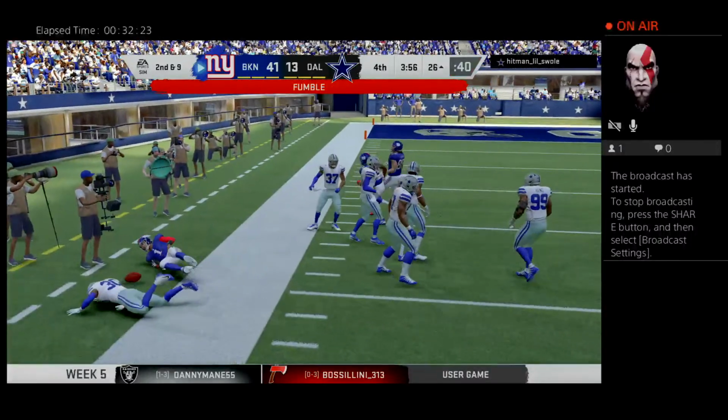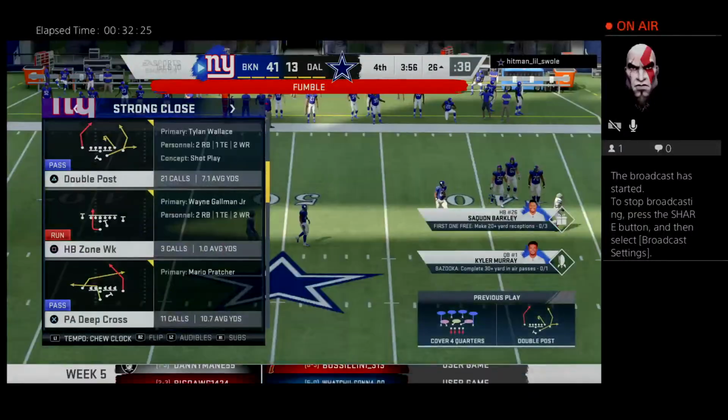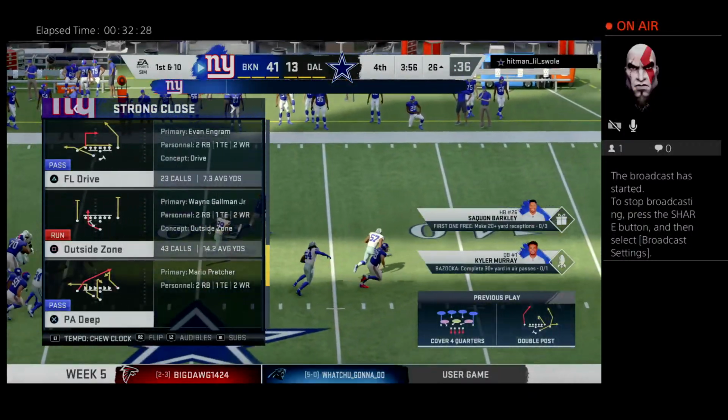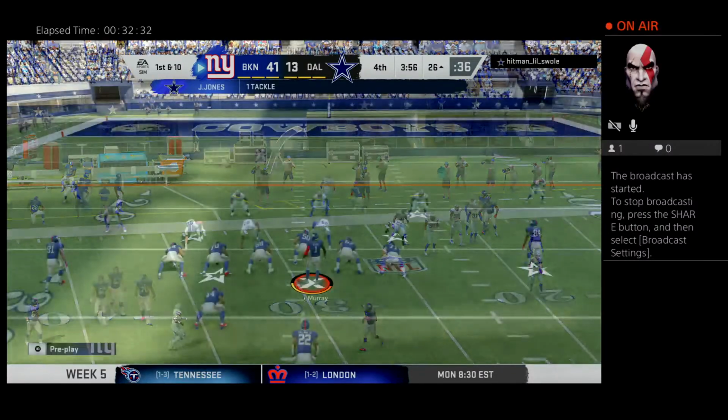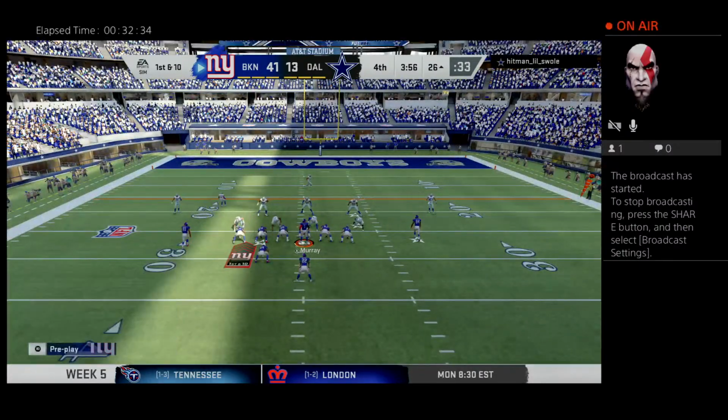And now look at this. Big gain, but a fumble. But this will fortunately wind up out of bounds. I don't know about you, but I could hear and feel the sigh of relief all the way up here in our booth. That was palpable.